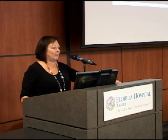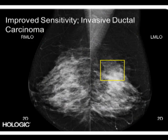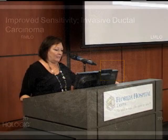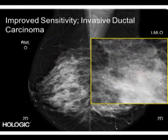This is an interesting case as well. So this lady was actually enrolled in one of our reader studies, or one of our FDA submittal studies, when we were gathering lots of information to bring to the FDA. So she was called back for the area of interest on the left. And if I blow this up a little bit, it might be hard to see from back there, but these are some microcalcifications on the left. It could be argued she may have a few going through the right as well, but she was called back for this area of interest.